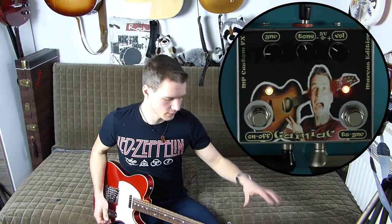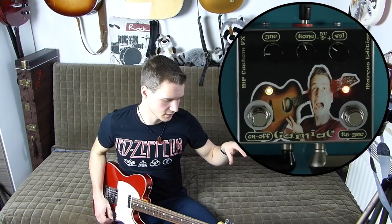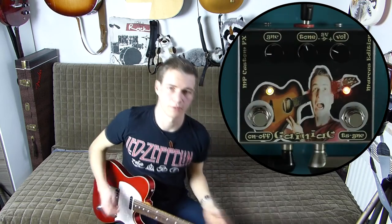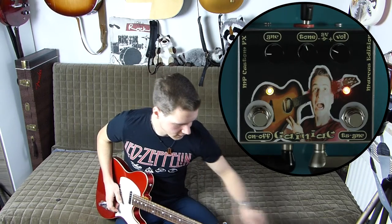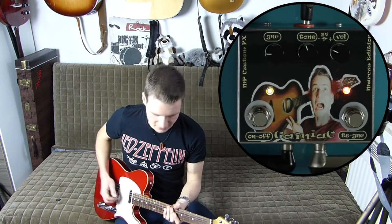When you switch from the TS side to the GNC side, you will hear that there's a little jump in the volume, but that's not a problem. On stage you can adjust it with your foot. That's really fast done. So yeah, we are at a third of gain, and this is how it sounds.